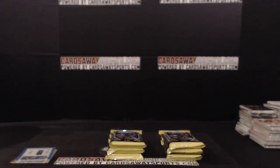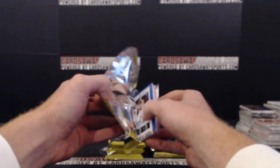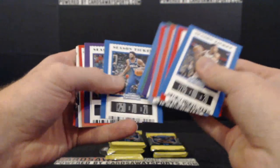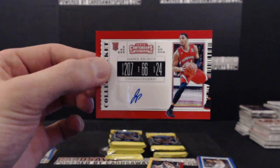Wow. All right, here we go. Not done yet. Still got six more packs, six more autos, baby. I got to get it together, Sonny D. I'm shaking, all right? I'm not going to lie to you guys. It's a beautiful card. It's a beautiful card. All right. Got another card to random off here. James Palmer. Bam.